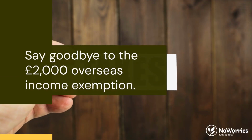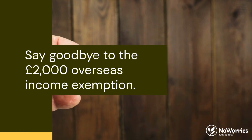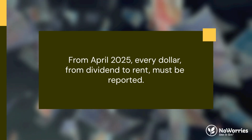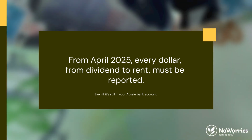First up, say goodbye to that handy little £2,000 exemption. You know, the one that let you quietly ignore small bits of overseas income? Gone. From April 2025, every dollar from dividend to rent needs to be reported, even if it's still chilling in your Aussie bank account and hasn't so much as glanced at Heathrow.